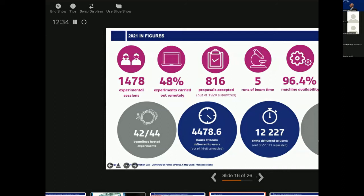And these are indeed the statistics for last year. You can see 42 out of 44 beamlines were operational. We had exceptional, very good availability. This is the number of shifts that were delivered. This is the number of publications that came out.